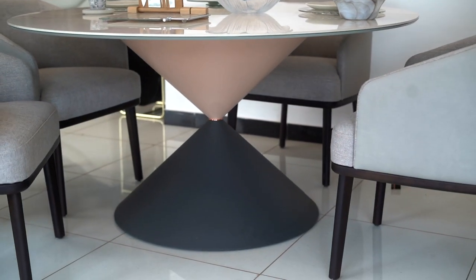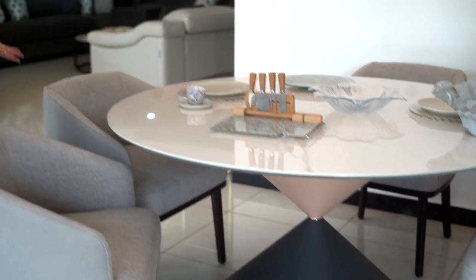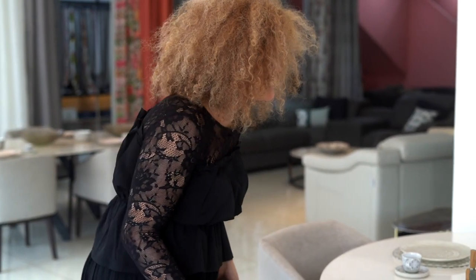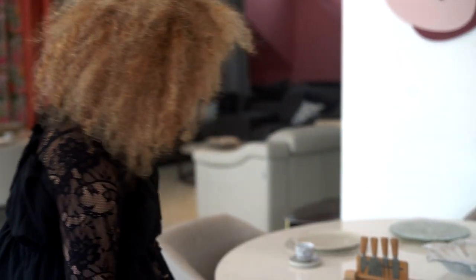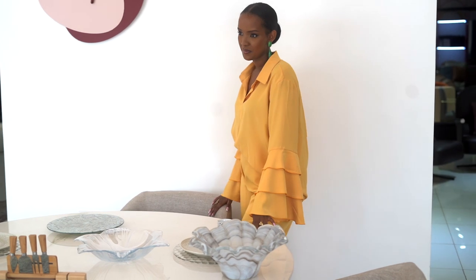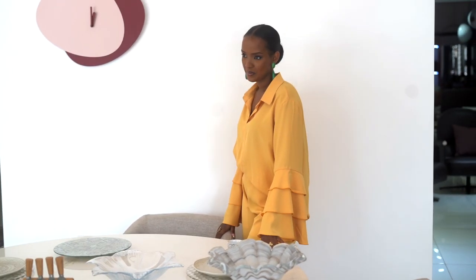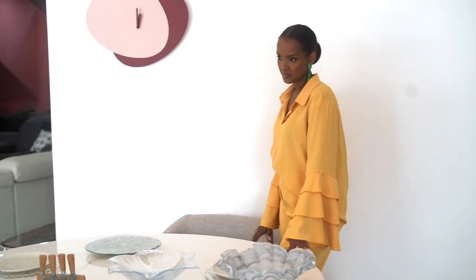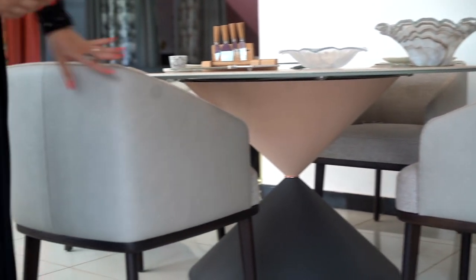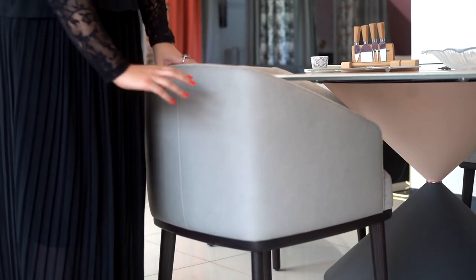We have here an award-winning item. It's a very unique item, which we have matched with those very elegant Saint-Tropez armchairs by Ditre Italia. Ditre Italia is our luxury end brand. All of our brands are high quality to luxury end. And you see the way it's been done, very high quality leather and fabric with the wood.